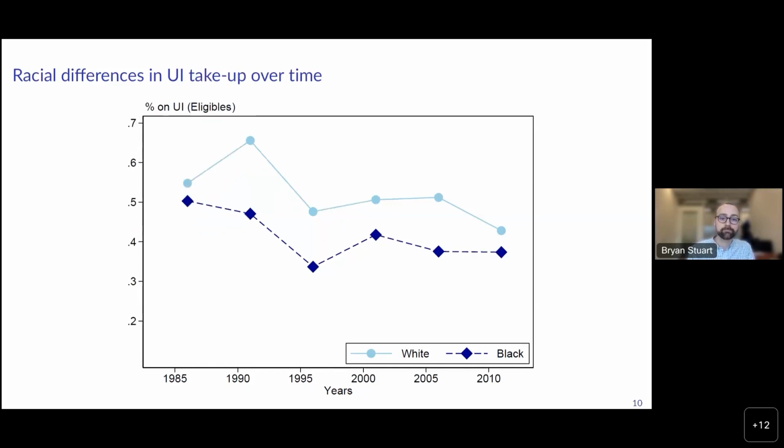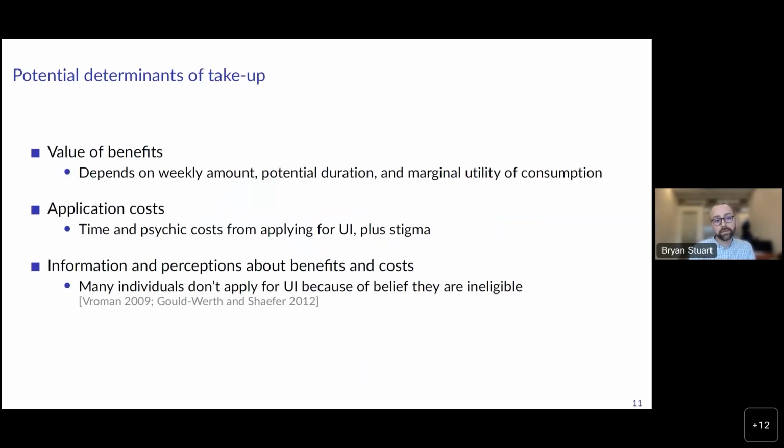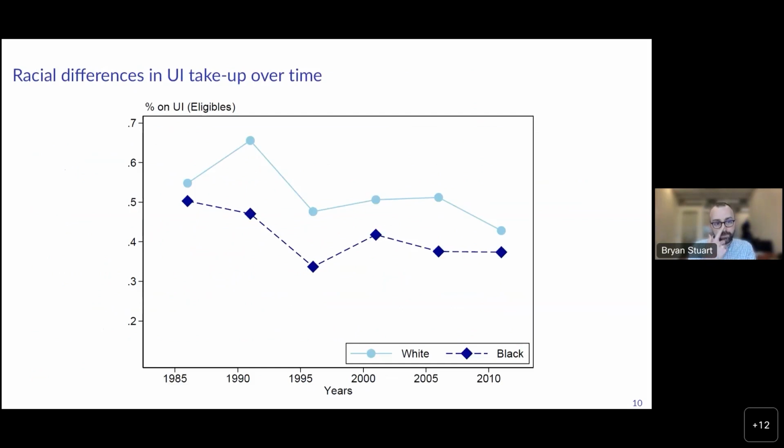Next slide, please. So this is, if you could go back, please. Thank you. So this is just repeating the same figure, but looking at individuals that we estimate to be eligible for UI benefits. And so here you see basically a persistent take-up gap as well. So this isn't just about risk, but we also see that with take-up.